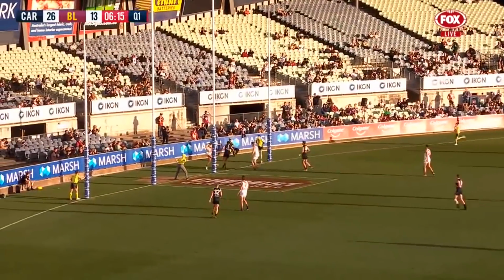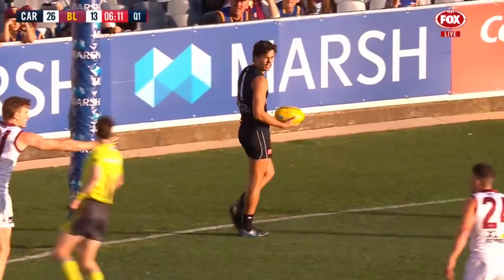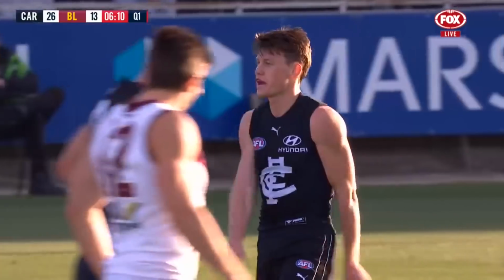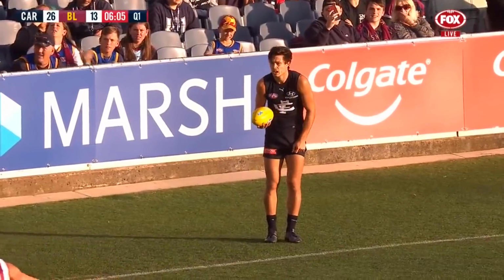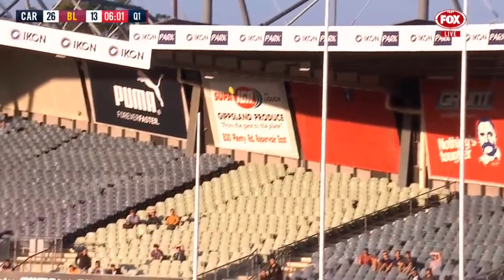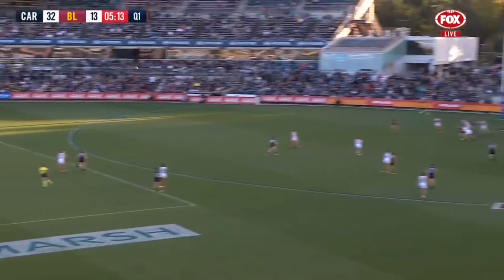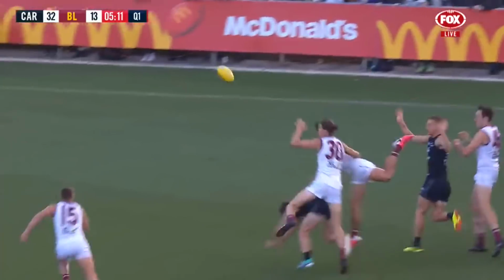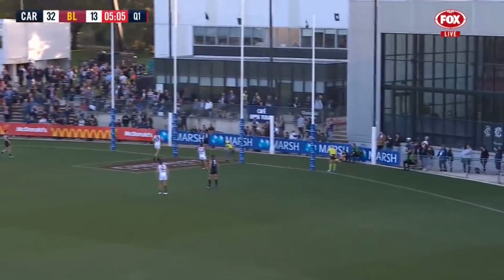I thought defensively as well, they set up really well. I think one of the big takeouts for me was the difference in our ability to restart the game from a kick-in. No longer are we seeing a punt to nothing at half flank towards the wing. We're looking, and with Doc's vision, we're looking to go through the corridor. We're willing to play the extra ball in defence, in the defensive 50. They're willing to do that. A lot of good teams play this way.